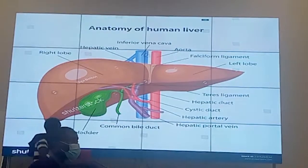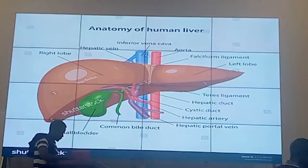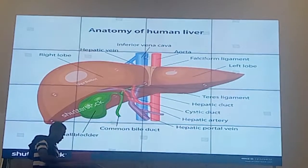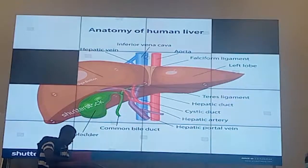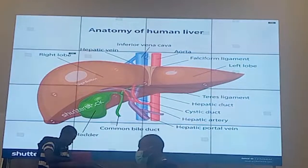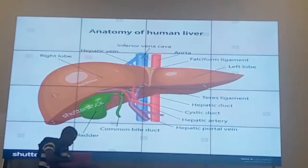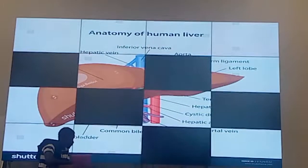And number four, there is a blood vessel which comes from the intestines going to the liver, known as the hepatic portal vein. Then there's a blood vessel which comes from the aorta going to the liver, which we call the hepatic artery. And then there's a blood vessel which comes from the liver going to the vena cava, which is called the hepatic vein. Okay? So generally, for now, we just want you to remember that the liver has all those parts.